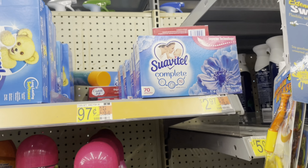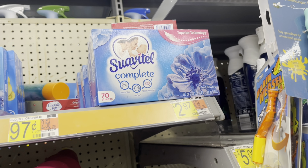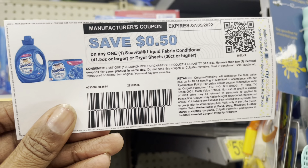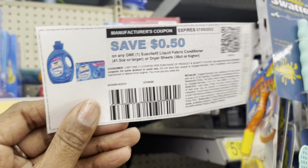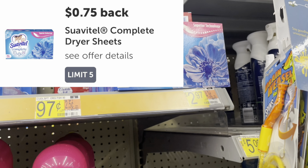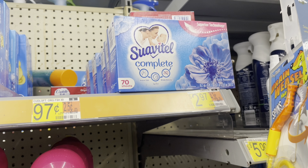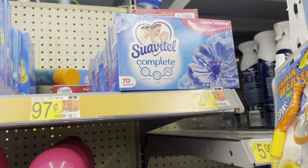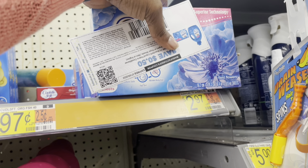Right, guys, so I have a moneymaker deal on these Suavitel Complete Dryer Sheets. So they're $2.97 each. I'm going to pick up two of them. I'm going to use two of these 50-cent printable coupons. My person that I get them from is listed down in my description box. So I'm going to pick up two of them and use two of these coupons. That's going to drop my total down to $4.94. There's a 75-cent rebate that is attached on Ibotta, so I'll get that back times two. That takes me down to $3.44 for two, but on Swagbucks, I have 400 points, which is equivalent to a $4 rebate, and that's going to make it a 56-cent moneymaker. So I'm definitely picking up two of these Suavitel dryer sheets.